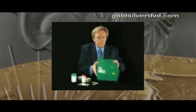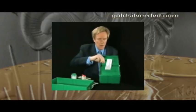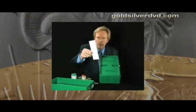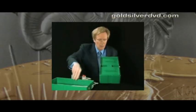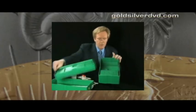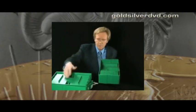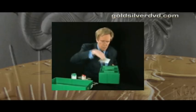Now, when you get this, this is a box that's already been opened. There's an audit slip here that's got the count of all the coins, and it's signed by somebody at the mint. It's got the date on it and everything. This is a case that we've been using, so there's a few tubes out of it here, but it's got this nice tray. Again, 25 tubes of 20 each. And again, it arrives in the U.S. mail.